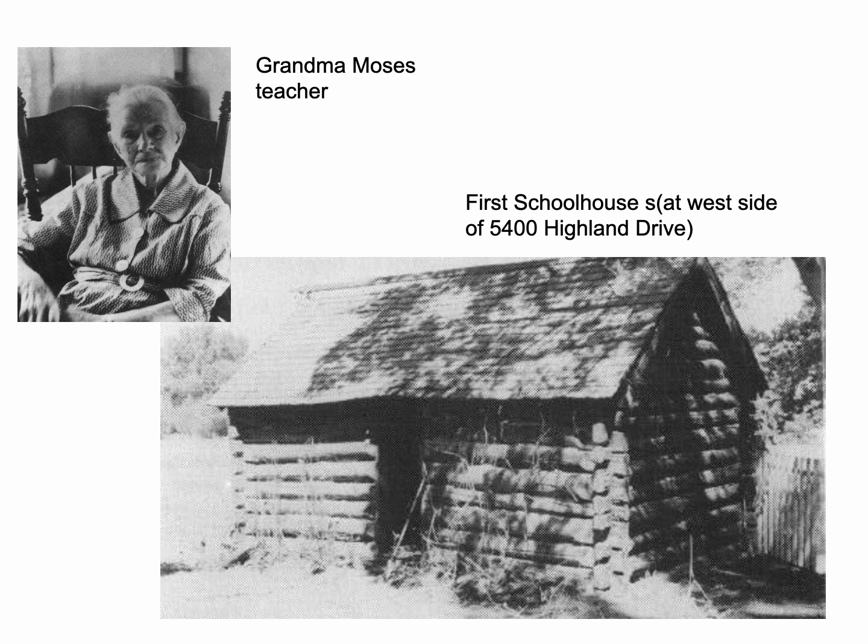Education was very important to the residents of the Big Cottonwood Ward. This is one of the first schools in the community and its first teacher, Grandma Moses. It was located on Highland Drive, just north of Spring Lane. The only interior light was from the cracks between the logs. The children brought a hot brick wrapped in a small blanket and held it on their lap to keep warm.